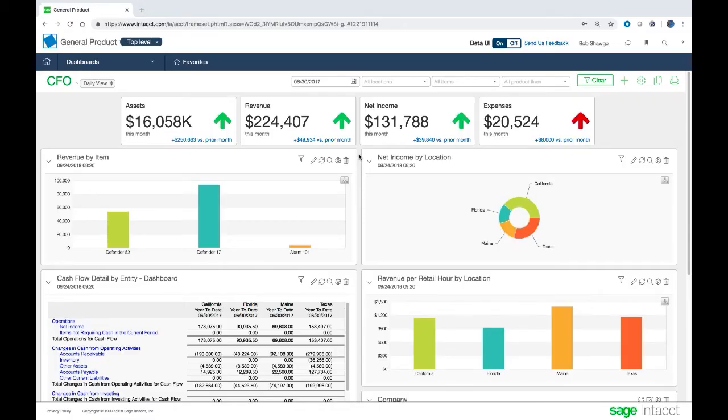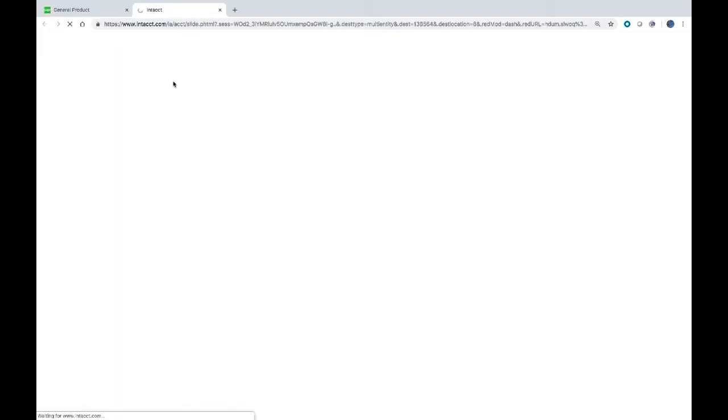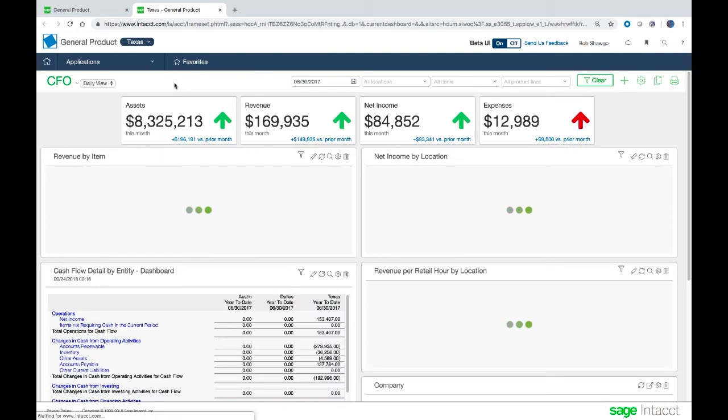So moving back over here to our demo company, back on this dashboard I started with, you'll notice that the screen is labeled top level. That means we're looking at the top level of a multi-entity structure. In the drop-down, we see that we have 4 entities in this organization. Each one of these entities can function as an individual legal business entity. From this top level, I can dive into any one of these entities by clicking on it.